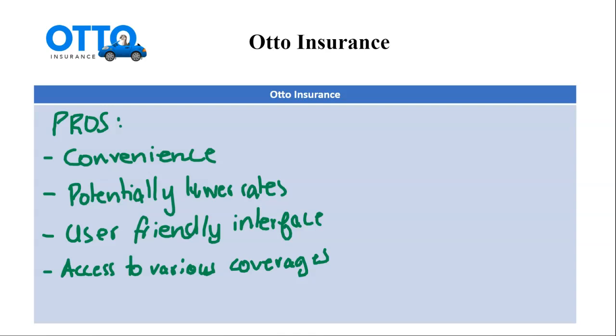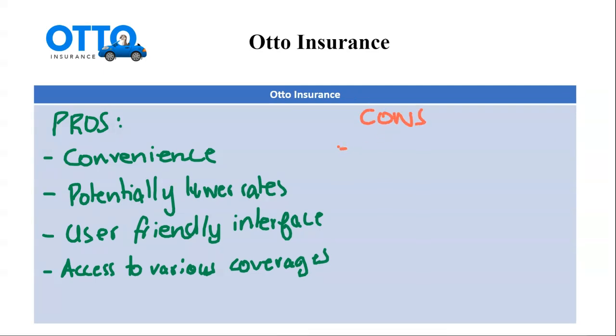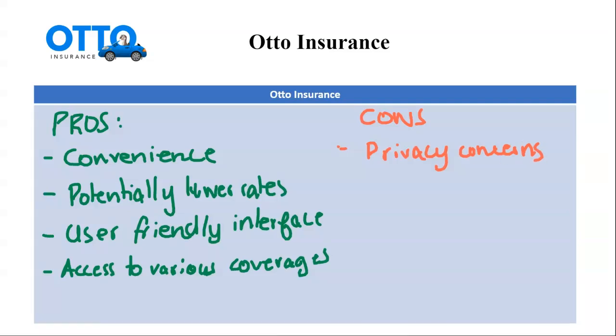Now we're gonna go ahead and look at the cons. So I'm just gonna write cons. And let's get started with our first one, which is privacy concerns. Otto is a lead generator, meaning that they share your information with partner insurance companies. This can lead to a surge of unsolicited calls and emails. You might be bombarded with marketing messages and pressure to buy policies you haven't thoroughly researched.